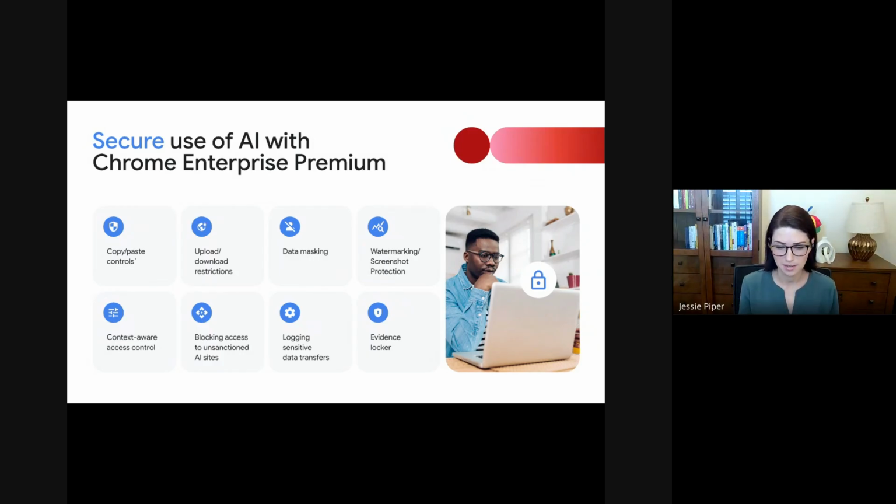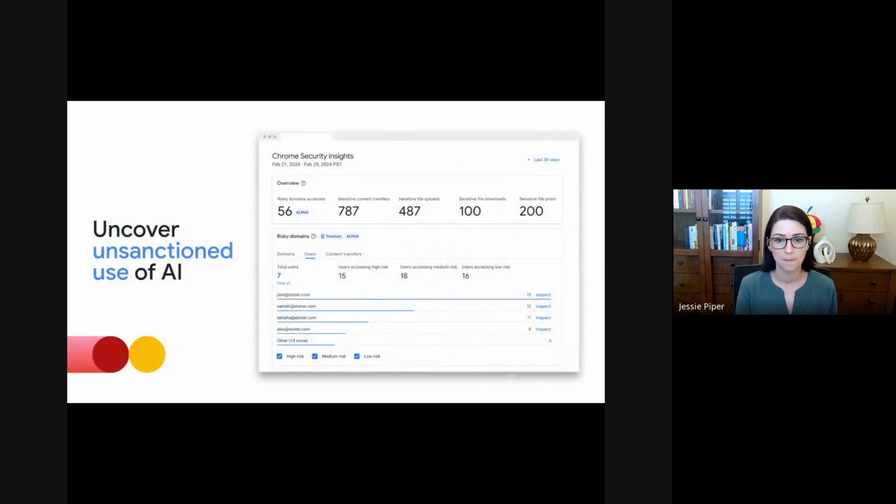We can enforce data masking, watermarking, and screenshot protection. We can set context-aware access to block AI as an entire category or block access to specific URLs. And then we log all of those sensitive data transfers directly into an evidence locker. Andrew showed how you can lock down the back end with Model Armor. Well, Chrome Enterprise Premium is your armor on the front end. It stops the leak before the data ever even leaves the machine. But I think one of the things we're hearing most often now is how shadow AI has become such a massive headache for IT right now.